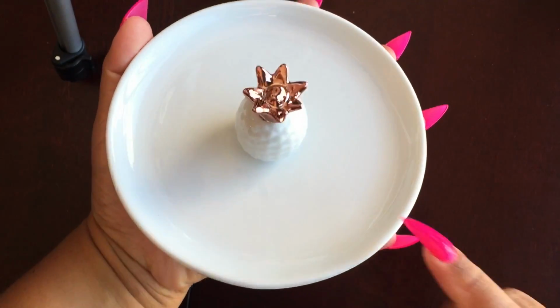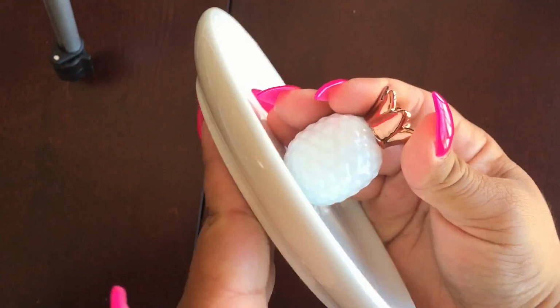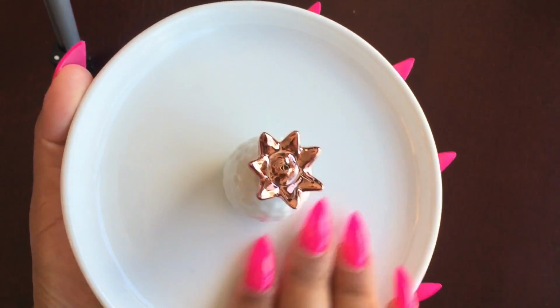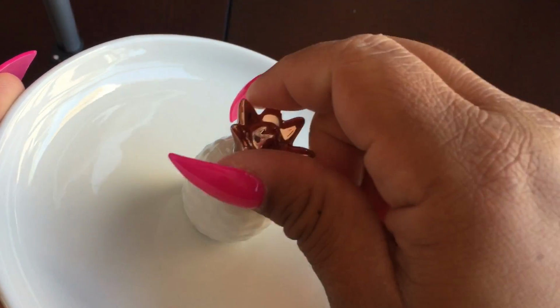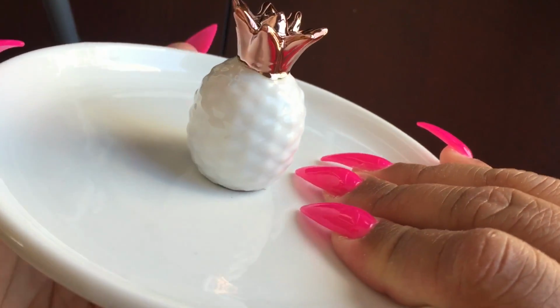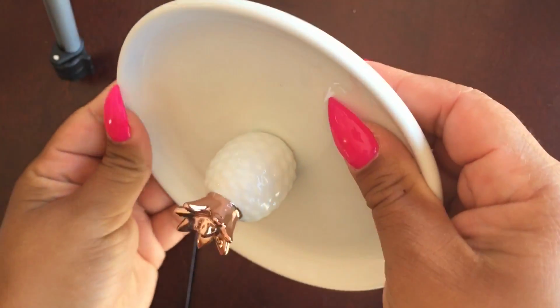But I was going to Target, of course. You cannot go to Target and just come out with one thing. Like, look at what I just bought. I bought a whole bunch of stuff. This thing is amazing. This is the love of my life. I love this. This is so cute. Little pineapple with the little gold leaves right here. Look at this and don't tell me that this is love. I love it.